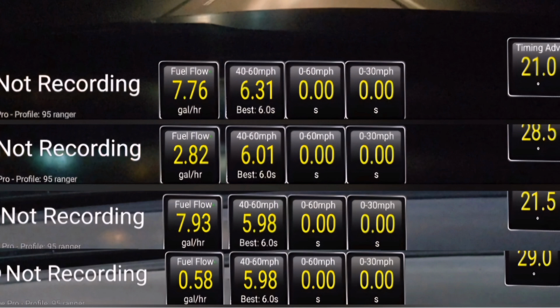So as you can see, getting rid of the catalytic converter seemed to make the engine more powerful. But in reality, I really didn't feel a difference. So I've decided to compile all four runs on one screen and play them all together just by looking at the data. So let's check that out.